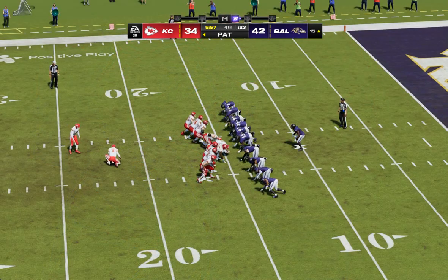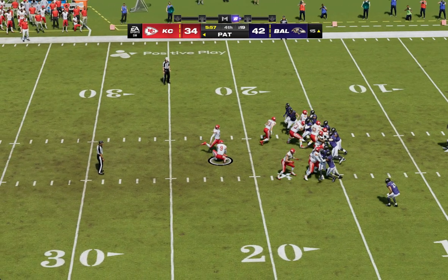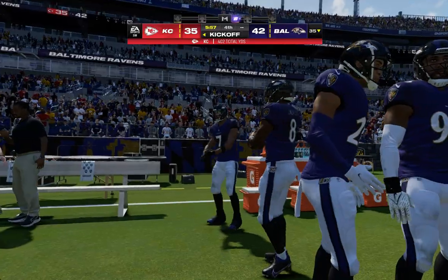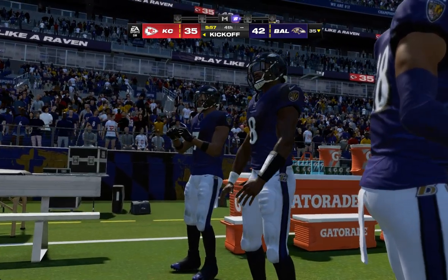Butker on for the PAT. And that'll cut the lead down now to a touchdown. So that drive, four plays, and it winds up with the Chiefs hitting pay dirt.